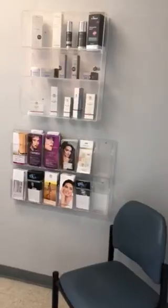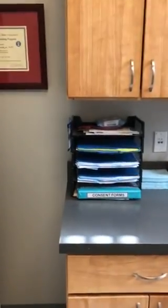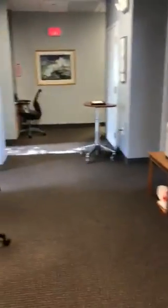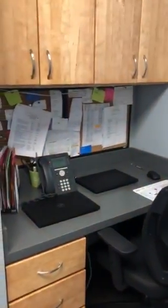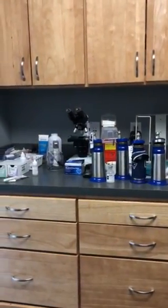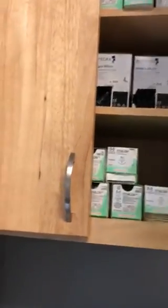There's 6 exam rooms here, all very similar in size and setup. The medical assistant stations are in the hallway outside of the exam rooms, making it easy for them to assist you. And we have a centralized supply closet area for our instruments, microscope station, and sutures. Medical assistants will come out and grab whatever sutures and instruments are needed for the patient.